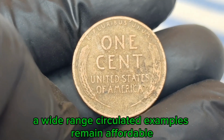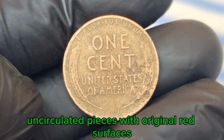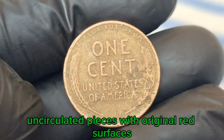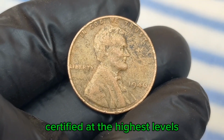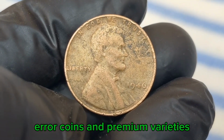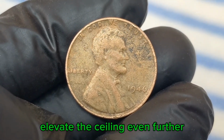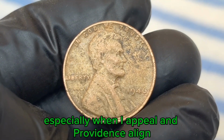Circulated examples remain affordable and popular among beginners. Uncirculated pieces with original red surfaces can climb into the hundreds of dollars, and top population coins certified at the highest levels can reach into the thousands. Error coins and premium varieties elevate the ceiling even further, especially when eye appeal and provenance align.